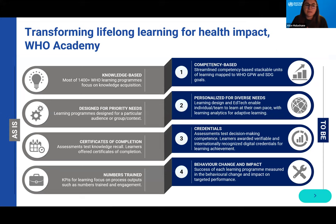When we talk about transforming lifelong learning, we talk about four different aspects. The WHO wants to go from what we used to do, which was knowledge-based training, to competency-based training. It's also to go from programs designed for priority needs to programs personalized for every learner. And the WHO Academy will not be giving certificates of completion or attendance for a specific training, but credentials that assess the decision-making competencies of healthcare workers and policymakers around the globe.